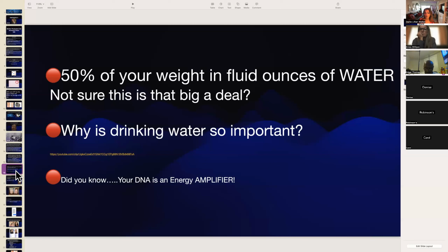Other thing to note is that at 8% dehydration, check this out. I'm going to show you an image. At 8% dehydration, what happens to your DNA? Because your DNA, my friends and gems, is 92% water.